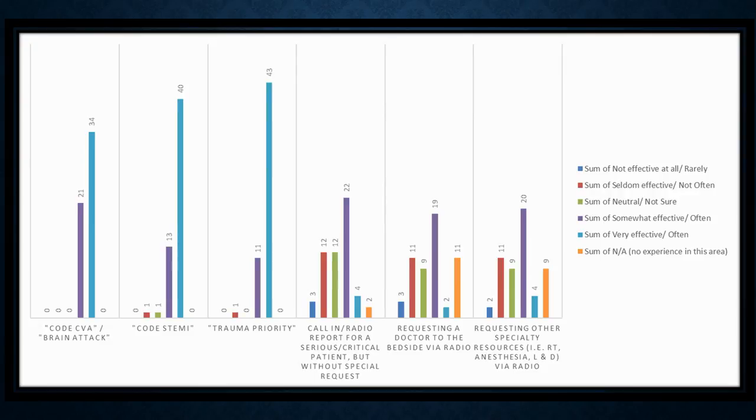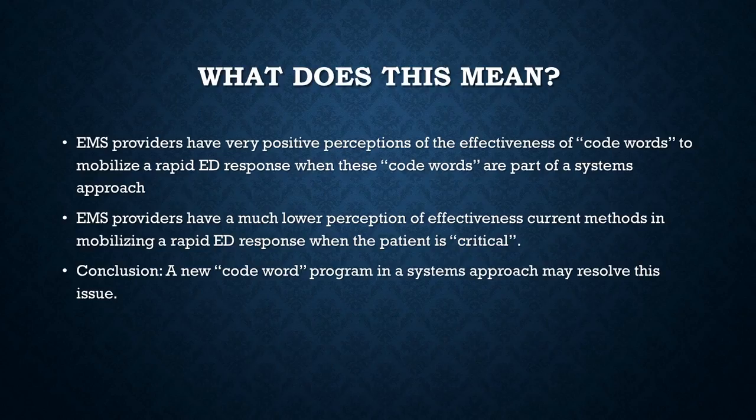All right, so we put them side by side, and you can see a dramatic difference between the perception of the effectiveness of the processes for TSC emergencies and the effectiveness of the processes for these routinely critical patients. So what does this mean? It means that we have some work to do. It means that the code word systems seem to work, and that when we don't use them for critical patients, things fall apart. At least that's our perception. Again, this survey was on perception, not on actual performance.